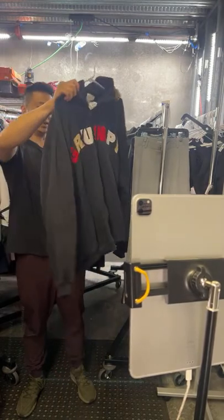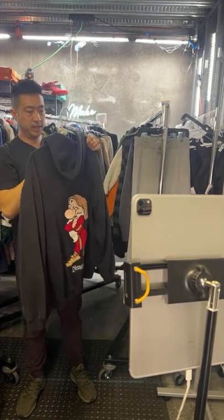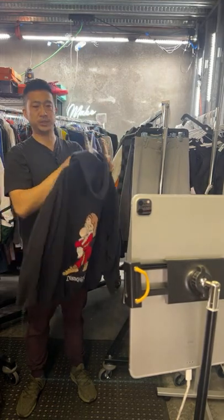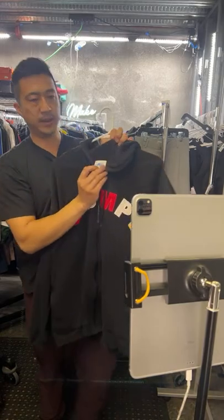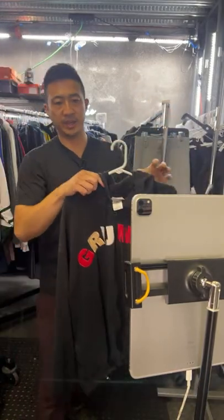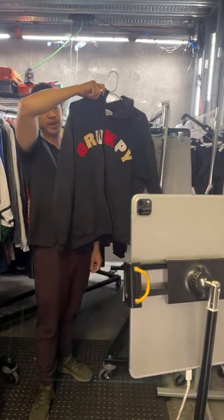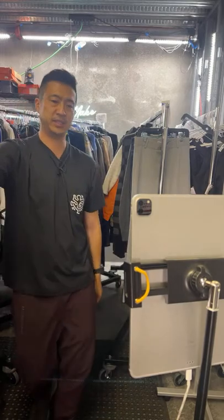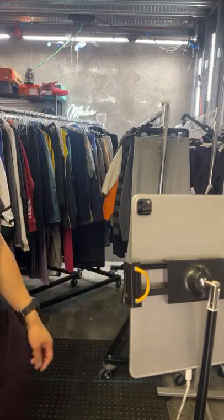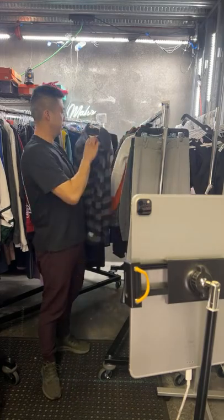Nice piece, I like it. Men's extra large, Disney. Disney resort tag, right here. This is a really nice hoodie. Nice pickup. So even though this is not as good of a brand as Beta Brand, in my opinion, it still sold for $27. So you never know. I would probably ask $24.99 on eBay for that.